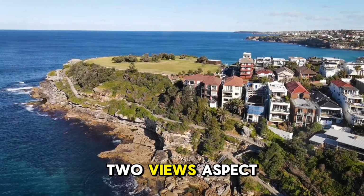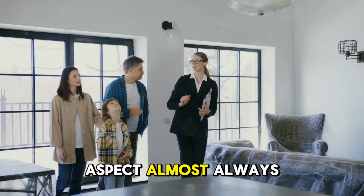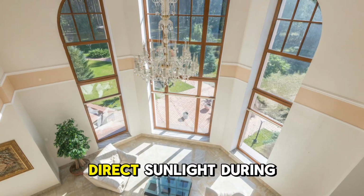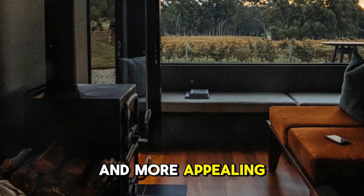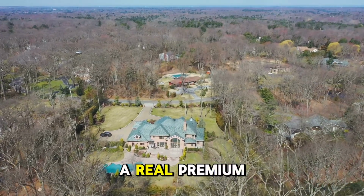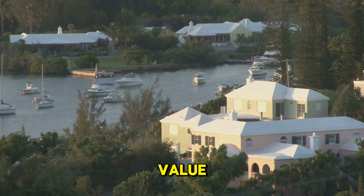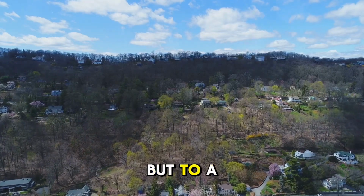2. Views, aspect and privacy. Whether they realise it or not, aspect almost always plays a role in buyers' decision making. For instance, a coveted north or northeast aspect provides the most direct sunlight during the day, making rooms brighter and warmer and more appealing. However, it's spectacular views that can give a home a real premium. Research reveals that unobstructed water views can add from 30% to 80% to a property's value. Partial or obstructed views may still boost a home's price, but to a lesser extent.